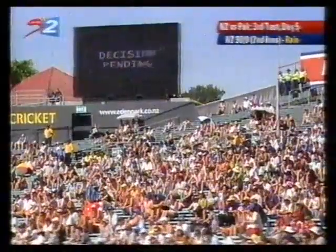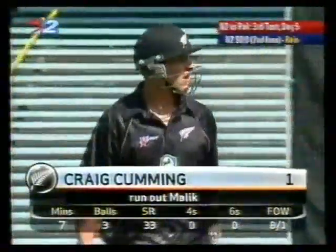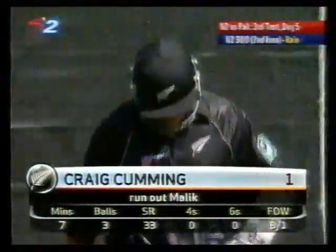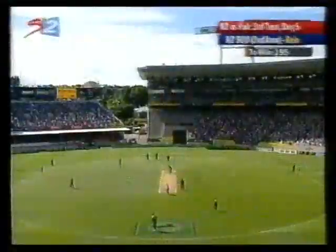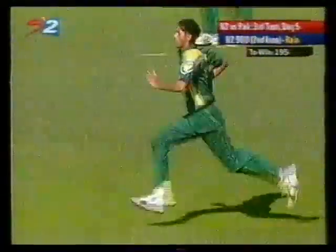Disappointing start for New Zealand. He was slow out of the blocks. There you go. Ray Cumming dismissed. Run out by Shoaib Malik. What a brilliant throw. And he's gone for one. New Zealand 8 for 1. It's been a shaky start. The run out of Cumming early on. Fleming is battling through, 7 in 47 minutes.